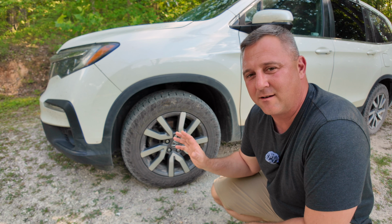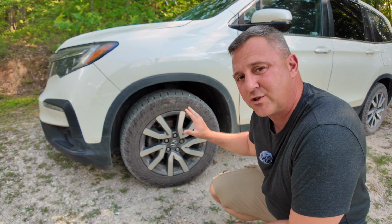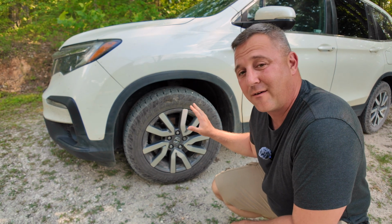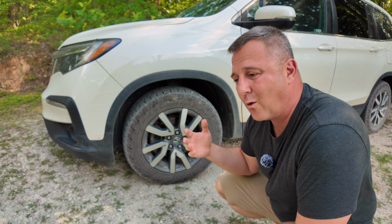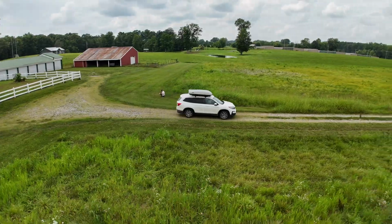Now, something I found extremely surprising is I am still on the original set of brakes. Like I said before, my wife does a lot of highway driving in this vehicle. So when she's out making her daily runs, she really only hits the brakes when she gets to her destination, or if someone pulls out in front of her, or other random things. But other than that, there's not really a lot of stop and go driving.